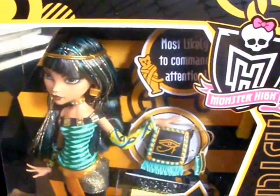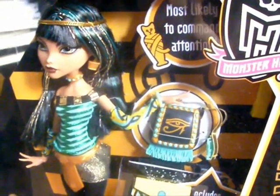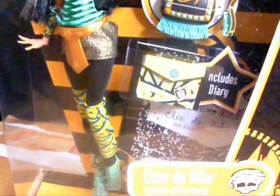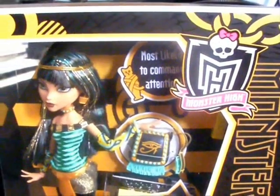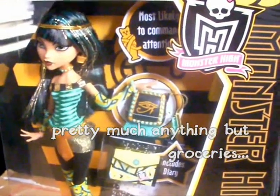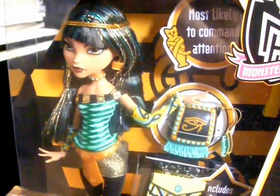And here today we have the second basic for Cleo de Nile. We got her somewhere that we didn't expect to find her. We got her at Wilkinsons. I'm not sure if there are Wilkinsons outside the UK, but it's kind of like a small Walmart. You can get things for the house, garden, pet things, food, stationery, and now apparently Monster High dolls as well. They've started stocking the new ones.